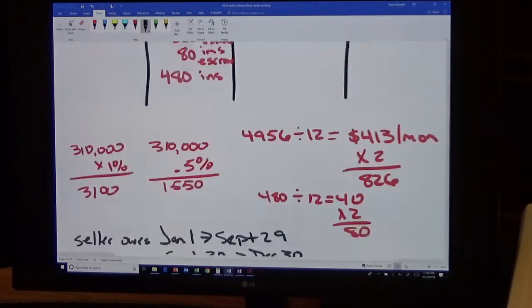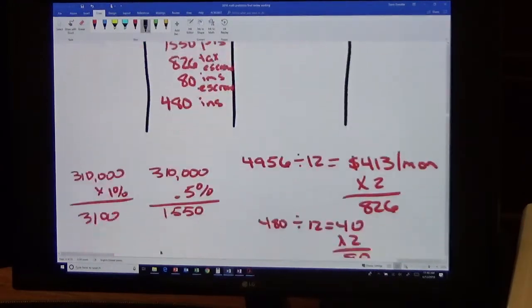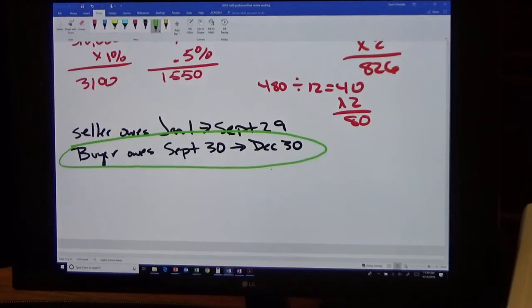So we ask ourselves, what happened outside of closing? We dealt with the homeowner's insurance, and we marked that out. It says the real property taxes for the year total $4,956 and have already been paid by the seller. So they've already been paid by the seller outside of closing. We want to do the opposite. If the seller paid outside of closing, then we need to charge the buyer at closing. So we're going to circle the buyer's statement.